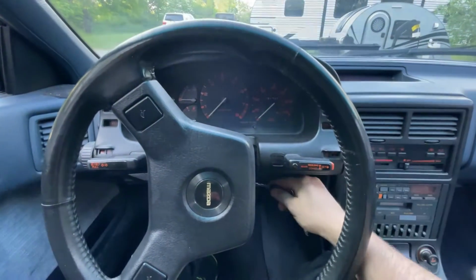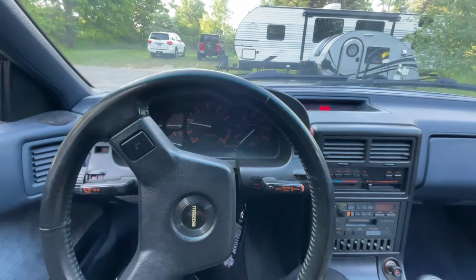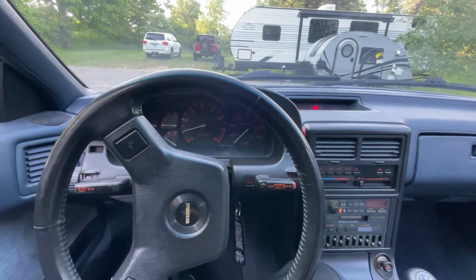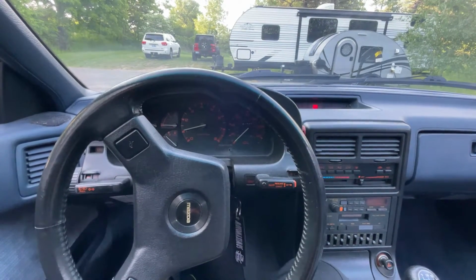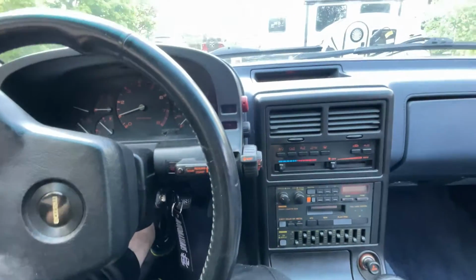I expect it to fire up again. There she goes. So that is what a stock RX-7 sounds like.